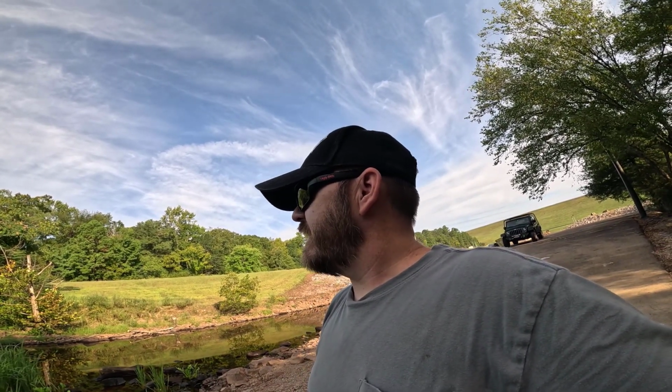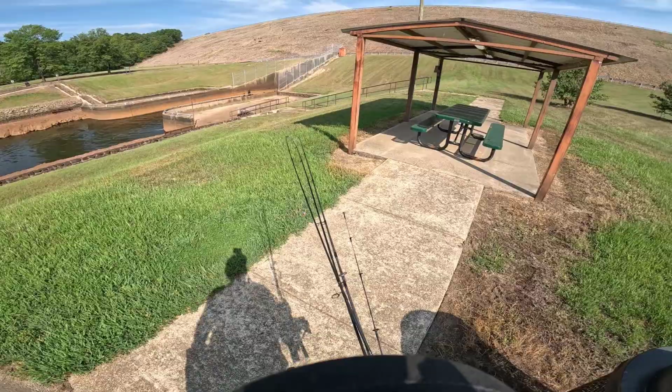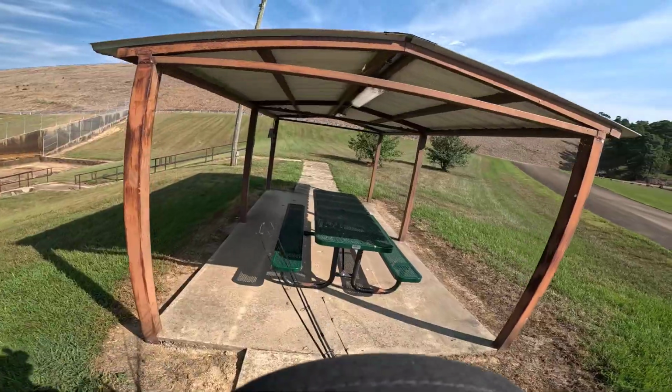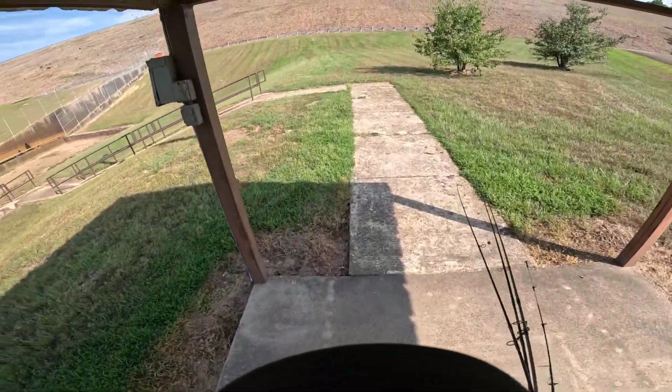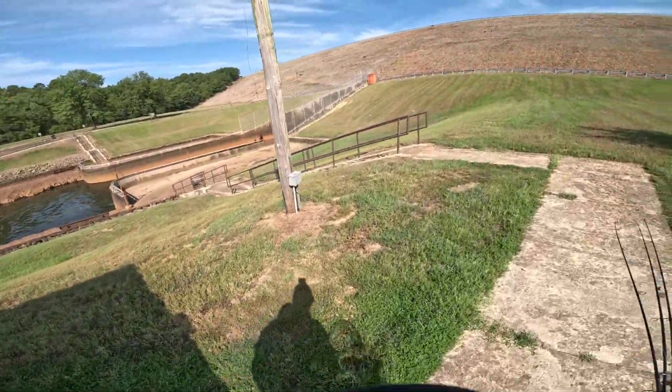So, I think I'm gonna head there, see if I can salvage this day and trip. All right, we made it. About a half-hour drive. Oop, big bunch of wasps up under here, but I didn't bother them.